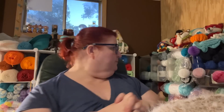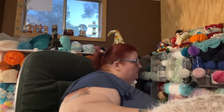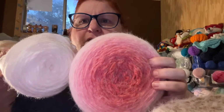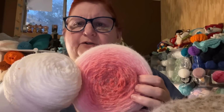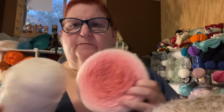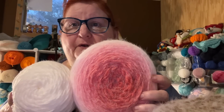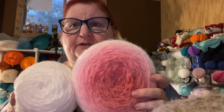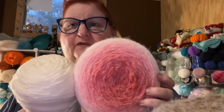Unless I pair it with cream. Let's see. What do y'all think? You think I could pair it with cream instead? Yeah, I guess I could do that, couldn't I? Instead of going and purchasing more yarn, which I don't want to do. Yeah, that's what I'll do. I'll pair it with this cream color. I think that'll be just fine.